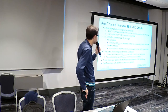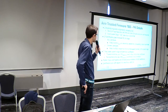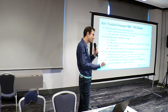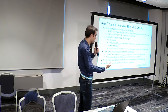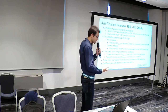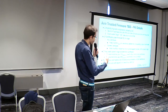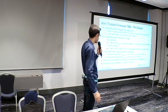Then every subsequent BL image, BL3X image, will come with two certificates, a key certificate and a content certificate. The key certificate basically holds the public key corresponding to that specific BL3X image, which will be used to validate the content certificate. And the content certificate will hold instead the hash of the BL3X image, which is then checked against the hash of the provided image to verify the authenticity of the image.